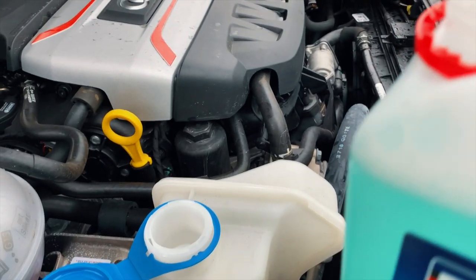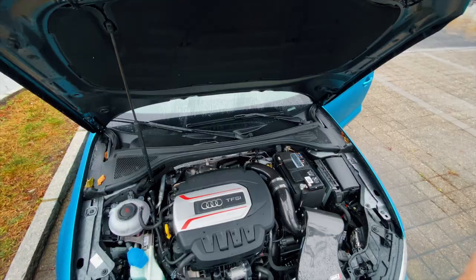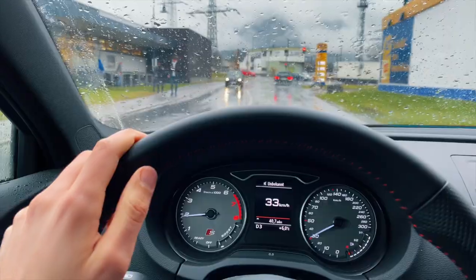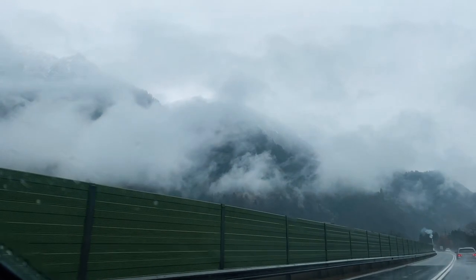So that's for sure a super good idea with just one hand, so yeah, don't judge it. Alright, then bye, carbonara intake. Can you please just look at these fuel prices over here in Austria? Oh my god!